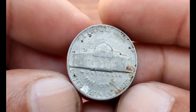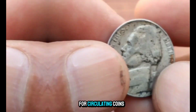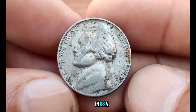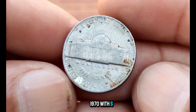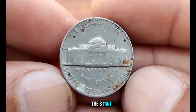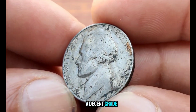Why? Because it's part of the post-silver era of U.S. coinage when the country was transitioning to base metals for circulating coins. Collectors appreciate the historical significance of these coins as they reflect a changing period in U.S. monetary history. Another reason collectors seek out the 1970 with S mint mark Jefferson nickel is that completing a full set of Jefferson nickels, especially with all mint marks, can be challenging. The S mint mark nickels are a key part of completing such sets. While common dates are easier to find, having one from San Francisco in a decent grade adds value and prestige to a collection.